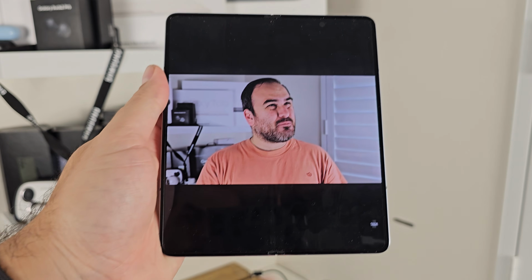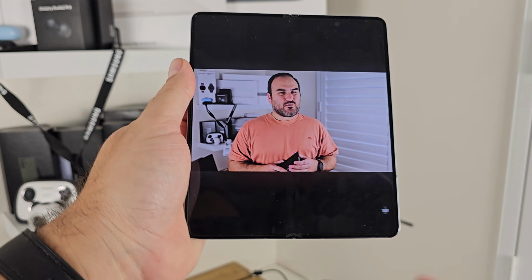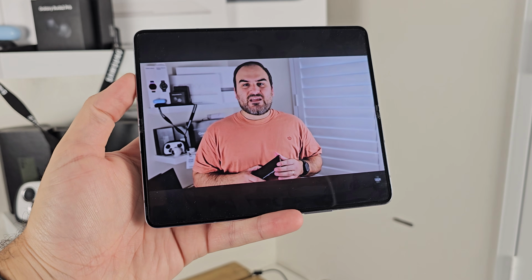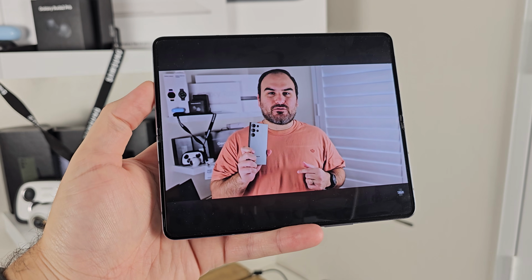But of course you can rotate it into landscape and you make it go technically full screen. There is black bars top and bottom, but it is still a bigger full screen experience than any other smartphone is going to give you right now.